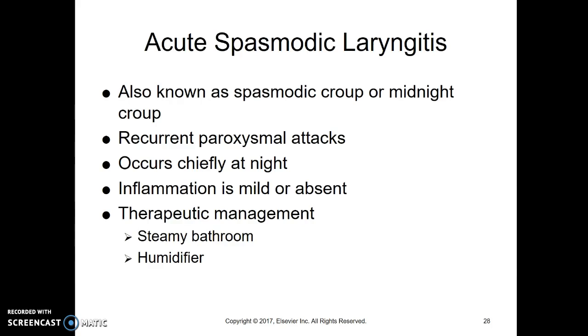The best treatment is running that cool mist humidifier at night while the child's sleeping. If they do have an episode and that humidifier is not enough, then turning on the shower, making a really steamy bathroom and taking them in there. So just increasing the humidity.